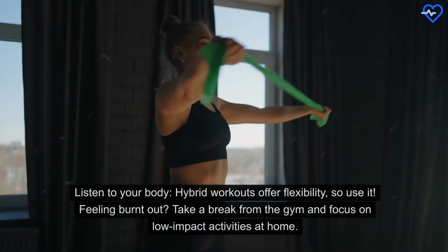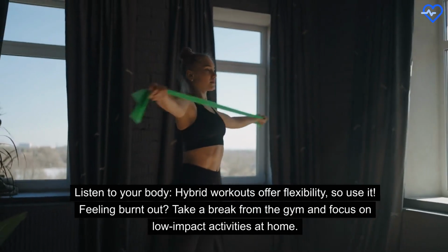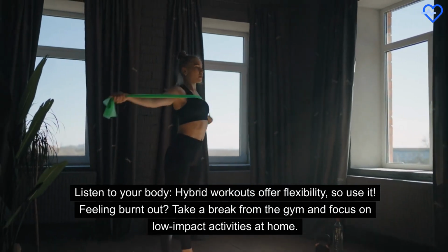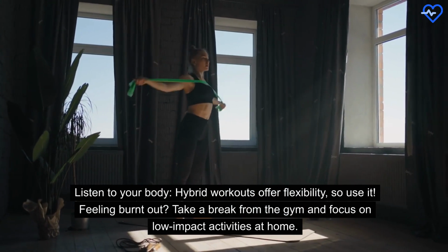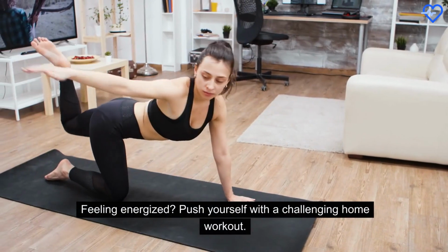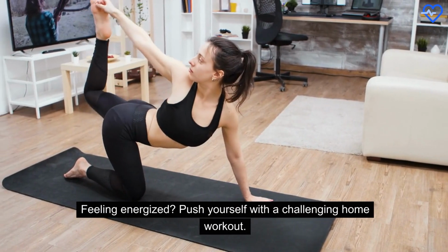4. Listen to your body. Hybrid workouts offer flexibility, so use it. Feeling burnt out? Take a break from the gym and focus on low-impact activities at home. Feeling energized? Push yourself with a challenging home workout.